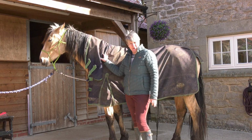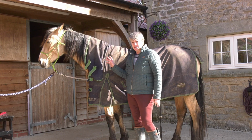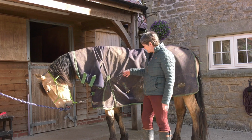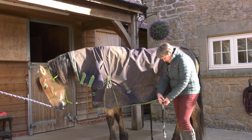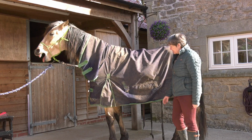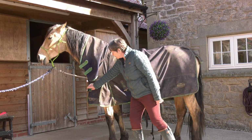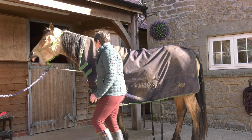I have emailed the company to tell them that that rug is not fit for purpose. It is not suitable as a turnout rug. This is a relatively cheap rug, but we've had this nearly a year and it's still, yes, this is broken, and I can cut that off and put another one of these attachments on. But that's over a year, that rug, and she's worn that a lot. She's got two of these. The other one's now been binned because the strap had broken here, and it's not worth having it repaired because they weren't that expensive.